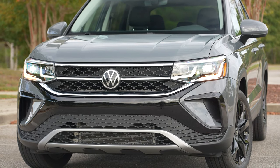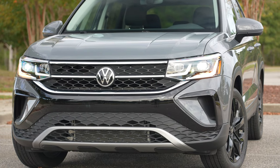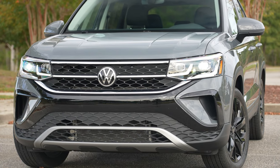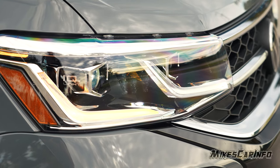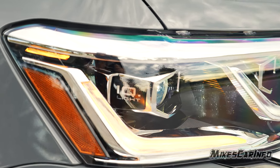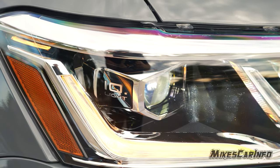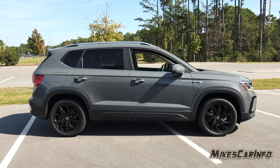But the headlights are pretty interesting. It's an active bending LED system, and they're really good headlights. I'm very impressed with them. The bending portion is just a little gimmicky. It doesn't seem necessary. It's fine if they just don't move, and it would still be adequate lighting and headlights.